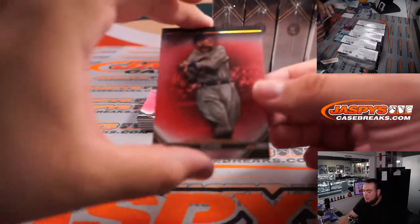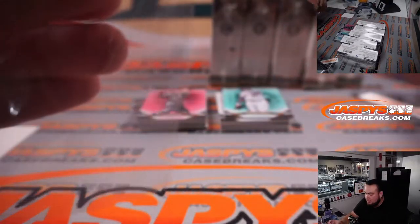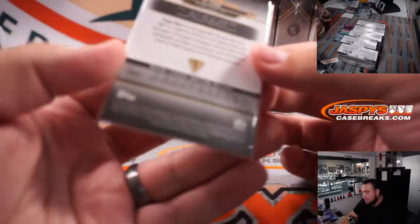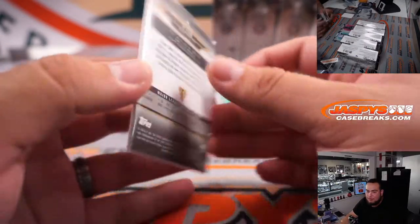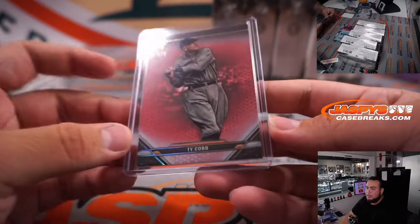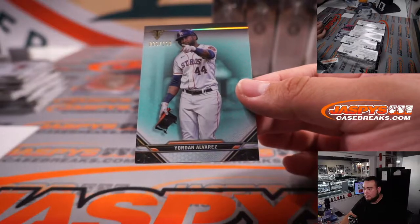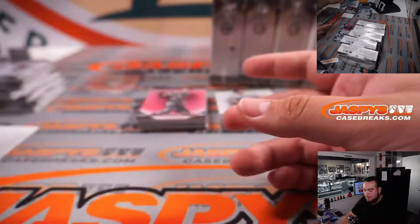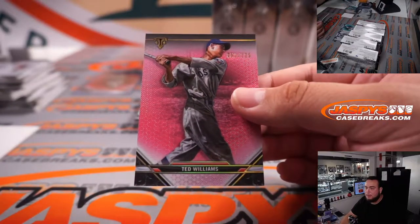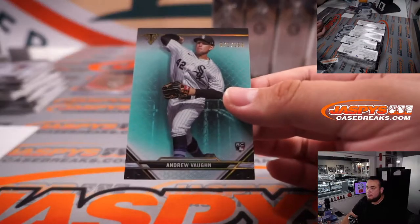Whoa. Ty Cobb, 1 of 1. Base. Ah. That is for the Detroit Tigers and Steve. Very nice, buddy. 1 of 1. Ty Cobb. Damn, that's very nice. Yordan to 150. Ted Williams to 125. And Andrew Vaughn to 150.